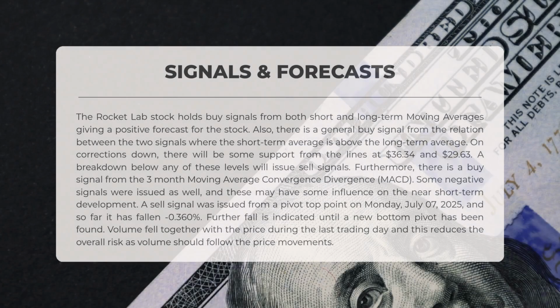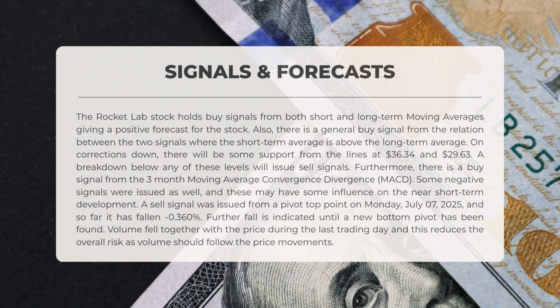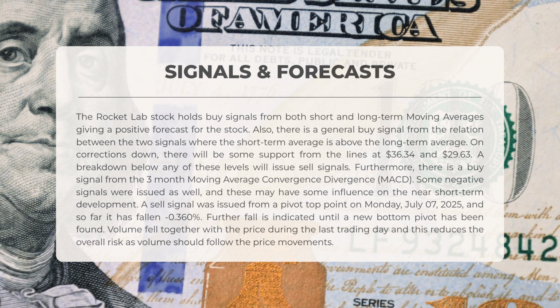The following signals have been identified for Rocket Lab. The Rocket Lab stock presents buy signals from both short-term and long-term moving averages, indicating a positive outlook for the stock. Additionally, a general buy signal arises from the relationship between these two indicators, with the short-term average positioned above the long-term average. Should there be any downward corrections, support is expected at levels of $36.34 and $29.63.